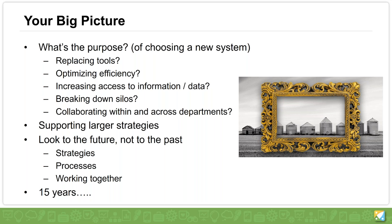So how about the big picture of your organization? These are things that you want to start to think about and articulate to yourselves. The first piece is, why are you getting a new system? Why are you out shopping for something else? Are you simply replacing technologies? Are you trying to become more efficient? Trying to get more access to information?